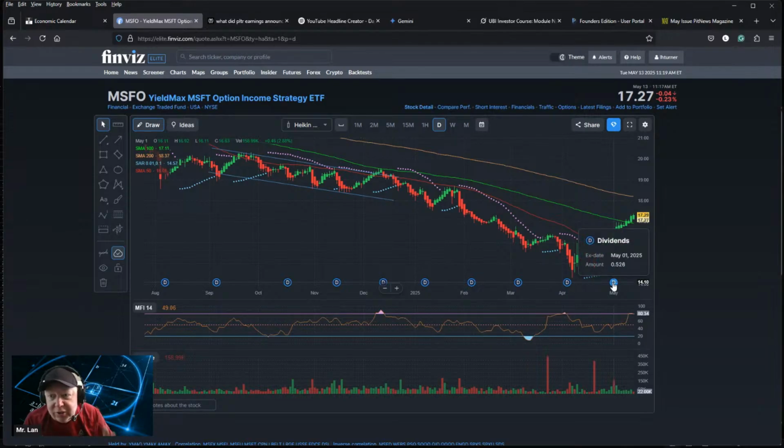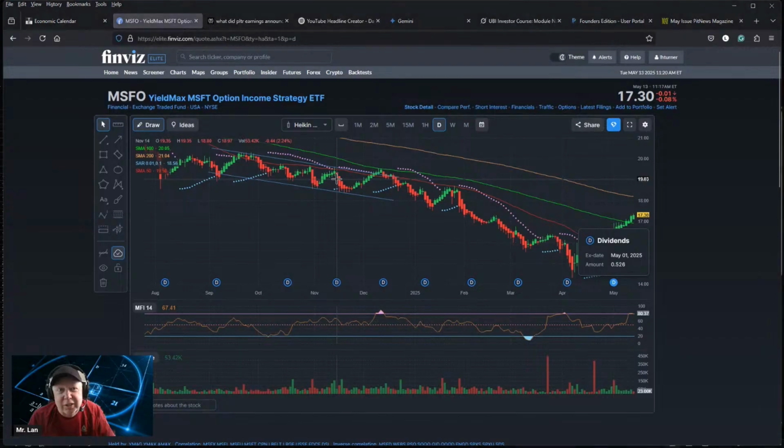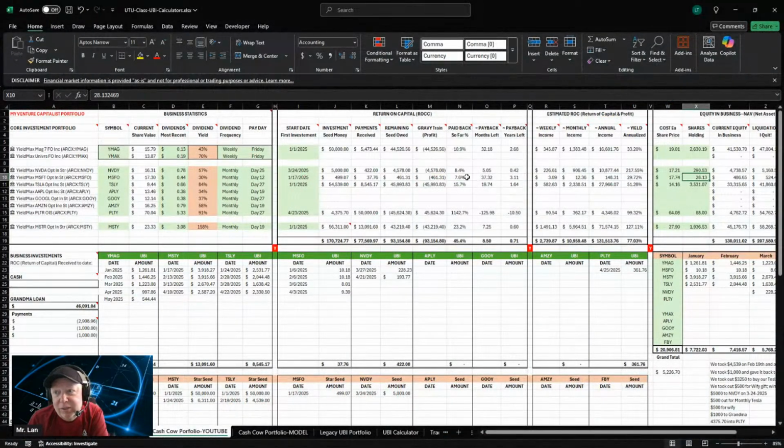All right, so that's May 1st. We got paid. Ooh. All right, May 1st, we got 0.526. And we got to go over and see how many shares we have of MSFO. We don't have very many shares. But we did get paid, so we can't complain too much. 28 shares. 28 times 0.526.